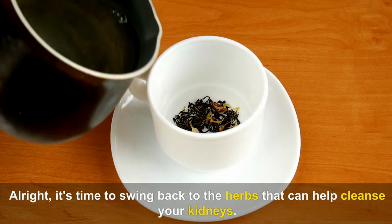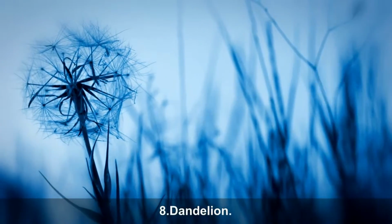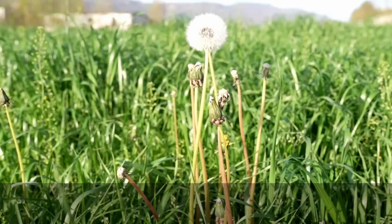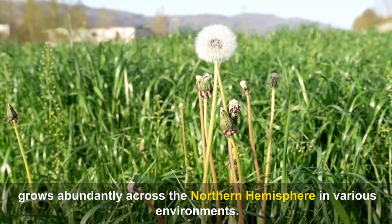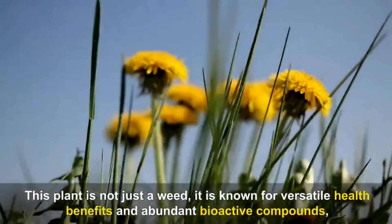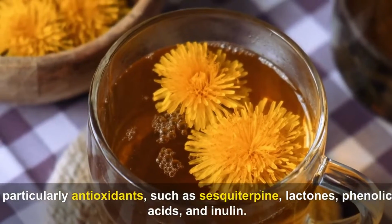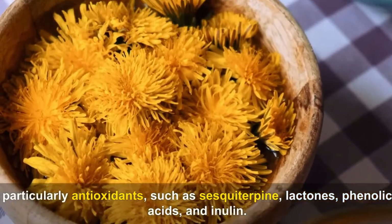Alright, it's time to swing back to the herbs that can help cleanse your kidneys. 8. Dandelion. Dandelion, or Taraxacum officinale, a member of the Asteraceae family, grows abundantly across the northern hemisphere in various environments. This plant is not just a weed, it is known for versatile health benefits and abundant bioactive compounds, particularly antioxidants, such as sesquiterpene lactones, phenolic acids, and inulin.